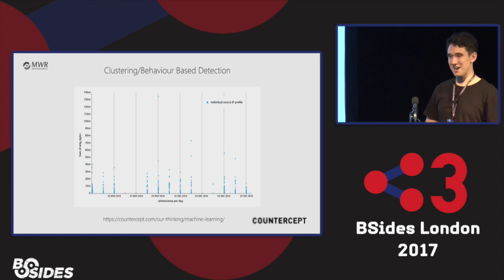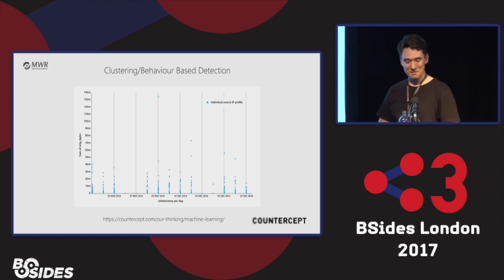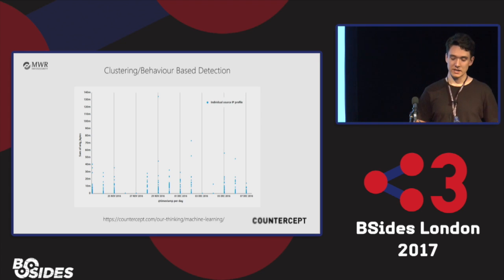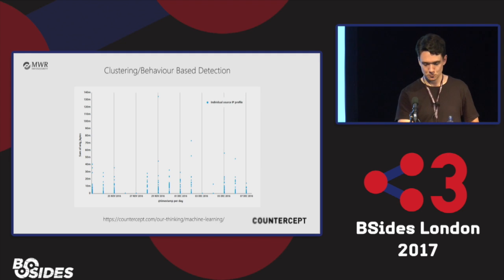But if you're sick of hearing about ML and all the hype, the other thing to do is check out our paper. It's on our website. This actually cuts through a lot of the hype in the industry and gets to the point of what works and what doesn't work and why.